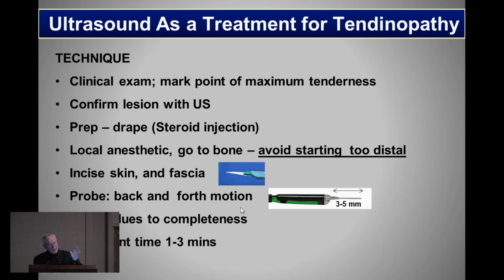So if you're treating a black lesion, which is hypoechoic, and it turns white, that means that lesion has seen energy, and that should be all you have to do. The treatment time in my patients, about 400 of them, is usually 1 minute for epicondylitis, tennis elbow. The longest is a gluteus or a plantar fascia. Plantar fascia is usually about 2 minutes. I rarely, I don't know if I've ever gone to 3 minutes.